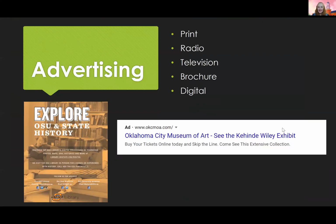Then advertising, as I mentioned, advertising again can mean a lot of different things. Print, radio, television, brochures, posters, things like that sometimes fall into advertising, and then digital advertising as well. One of the drawbacks, of course, of advertising is that it can get very expensive. Digital advertising, though, sometimes if we're doing it well and doing it right, can have a lower barrier to entry financially, because you can set your own budget for it. So you can decide how much you want to pay per click, how much you want to pay per day, how much you want to pay for a campaign, and sort of set your own budget.